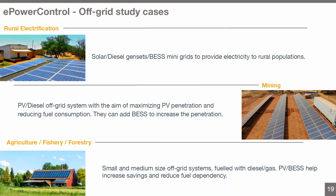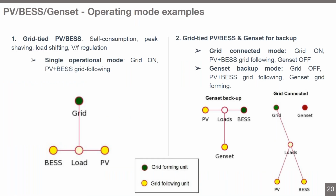Other potential study cases for this kind of solutions are rural electrification, small and medium mining, agriculture, fishery, and forestry, which is really common, I would say mainly in Latin America. These are systems based only on diesel or gas gensets, which can be easily upgraded with solar and battery to make the system more reliable and with bigger benefits on the client side.